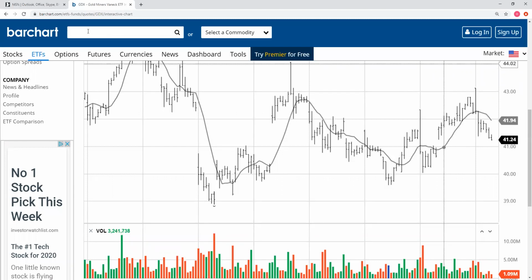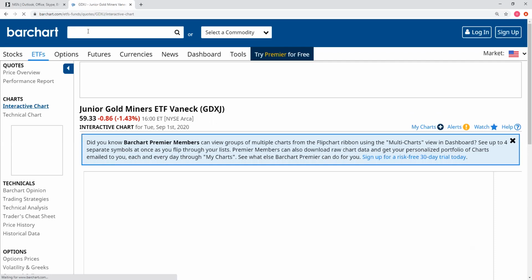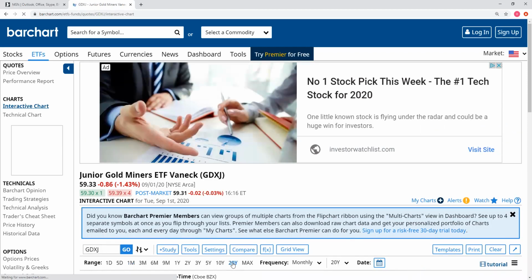Let's look at a couple of other ones that are on the list. GDXJ, these are the juniors. People like the juniors because obviously they're smaller, and if gold remains hot, sometimes the big guys buy the small guys to buy their assets. That's the idea. And you'll notice that they've had quite a run. Let's go back 20 years on this one and put it in long-term perspective.